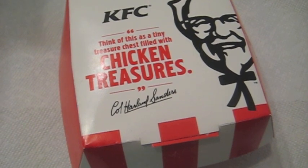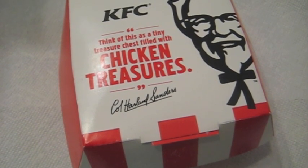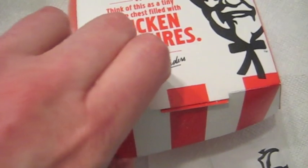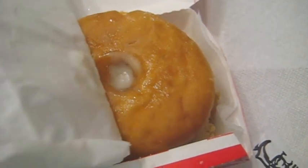Okay, so here's the box. It says, think of this as a tiny treasure chest filled with chicken treasures. And we've also got the hand wipe they gave in the bag. Now we'll go ahead and try to open this up. It's a very greasy box, as you might expect. I don't know if this is a premium wrapper or just simply a cover. There we go.